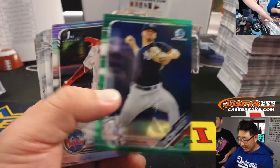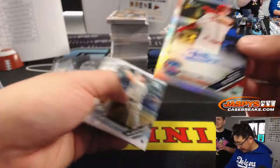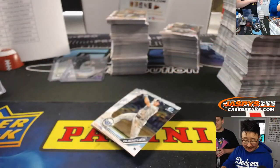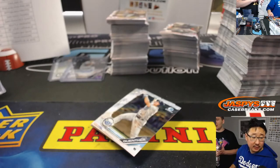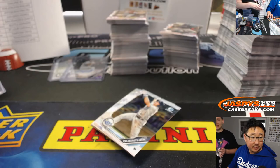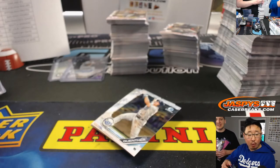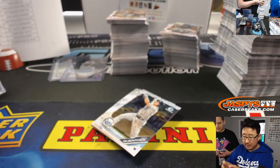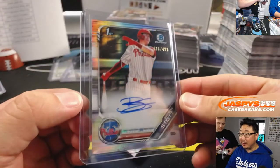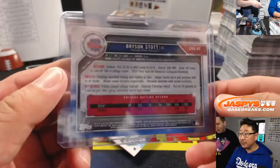30 out of 99, Clark Schmidt, green chrome. Ooh, that's nice. Bryson Stott for the Phillies. That goes to Rory and the Phillies. Rory, getting so many good hits, man. He's your 14th overall pick out of UNLV, so you might see him sooner rather than later. All these college kids will come up a little bit sooner.